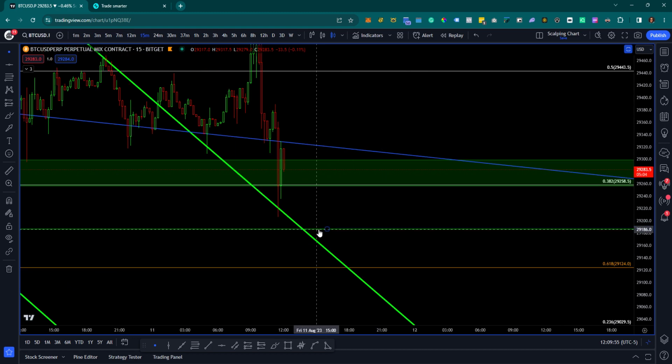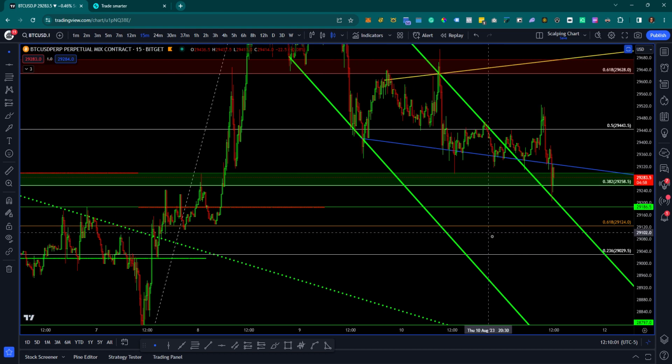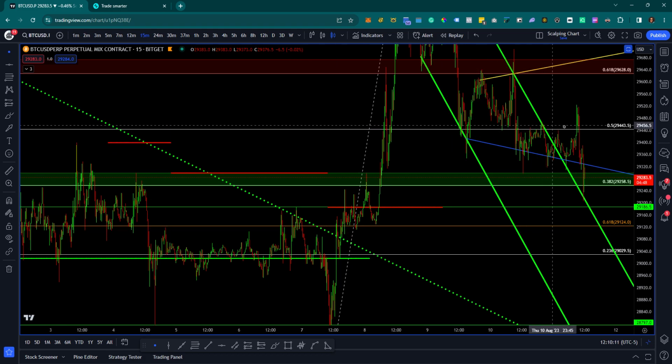So we have not tested that. I mean, we could potentially test it at some point, who knows? But I do feel like this particular area is showing a lot of signs that this could hold up. Why? Because of the Fibonacci level right here, which I didn't talk about this much, but these orange lines.